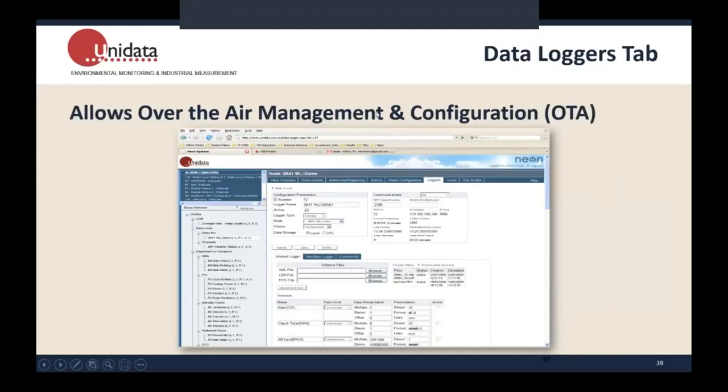Here in the loggers tab, we also have what we call over the air management or configuration. If we want to reprogram one of the loggers in the field, we can simply upload a new program, and the next time the logger communicates and delivers its data, the Neon server says, oh, I've got a new program for you, and it downloads the new program. We can also do resets, we can do refirmware, we can do all sorts of things over the air. And that's a productivity boost.